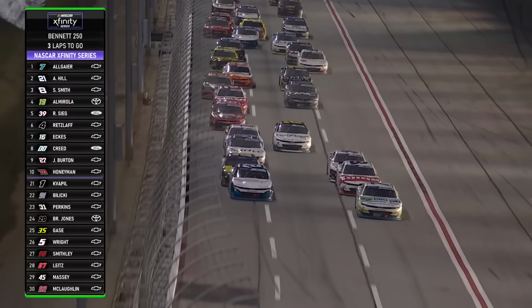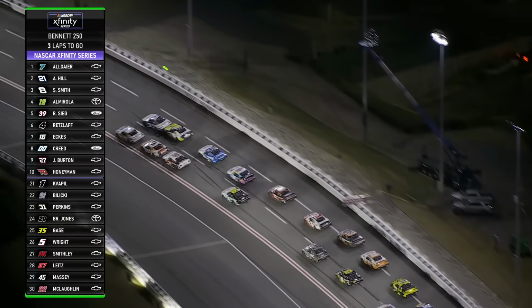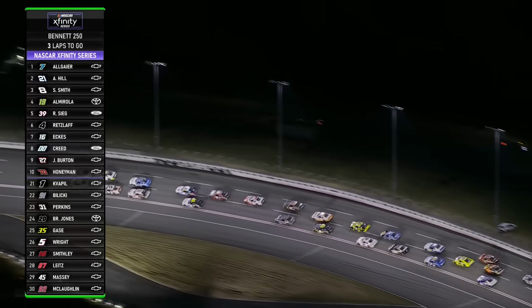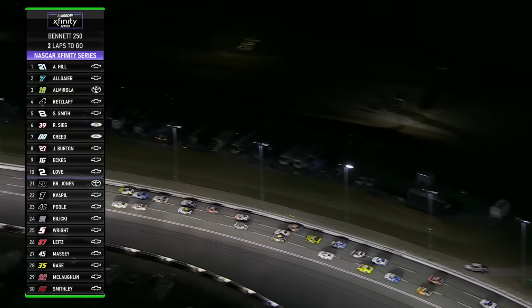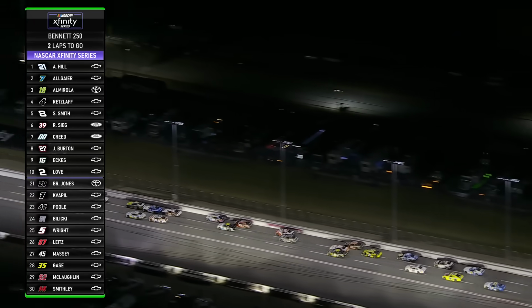Yeah, and I want to move up and block Hill. I don't want to let him get back to my outside. I don't care if Sammy's my teammate. I want to get in front of him so I can control this. There down the backstretch, he did it, and now he's going to pay for it. Eric Almirola was able to push the 21 way out.